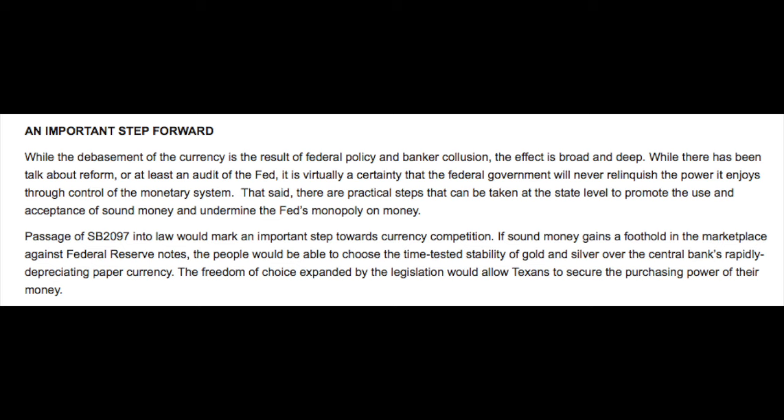If sound money gains a foothold in the marketplace against Federal Reserve notes, the people would be able to choose the time-tested stability of gold and silver over the central bank's rapidly depreciating paper currency. The freedom of choice expanded by the legislation would allow Texans to secure the purchasing power of their money.